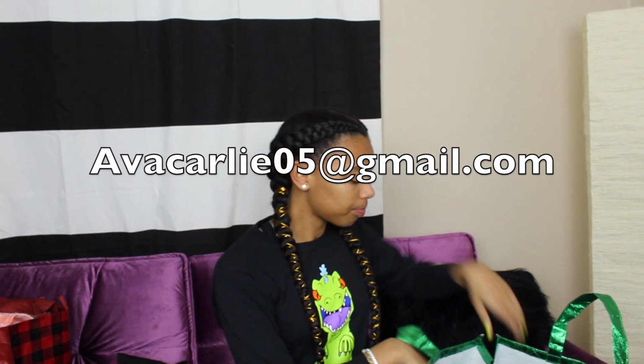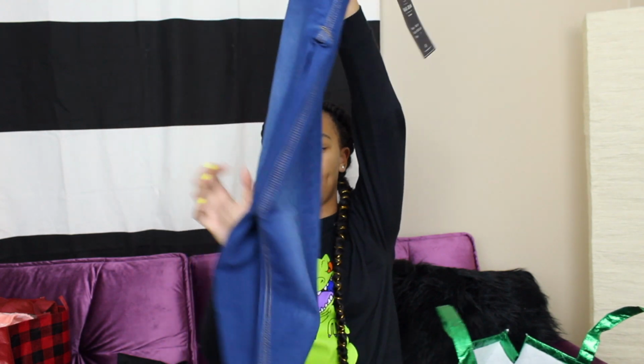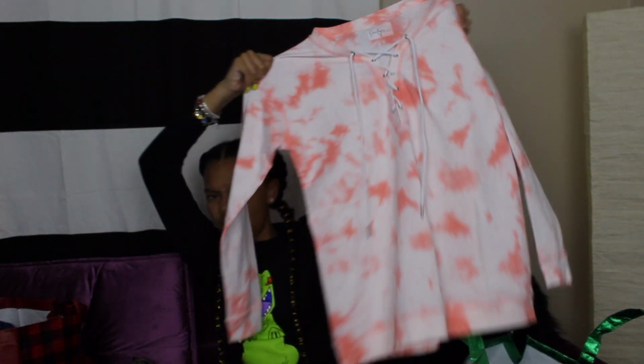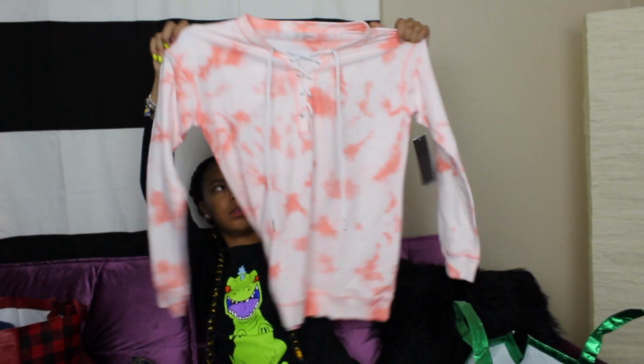I got these jeans right here. They don't have holes in them because at school I can't wear holey pants, so you know, I got these. This outfit, this is so cute to me, y'all. Yeah, this is really cute. It's like a peachy color.